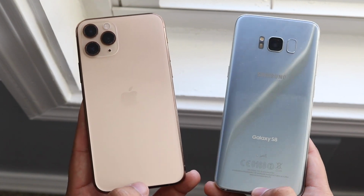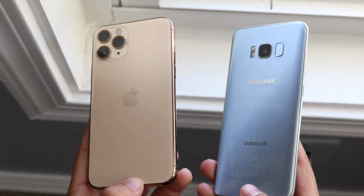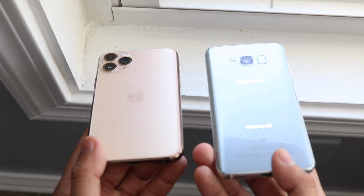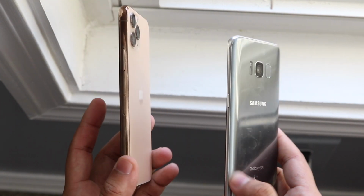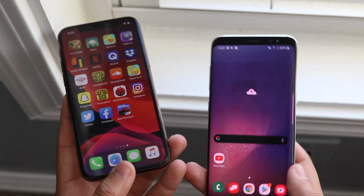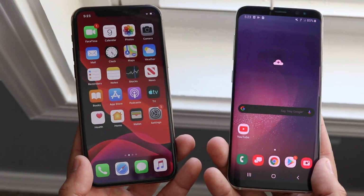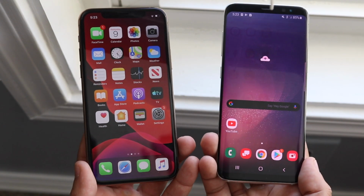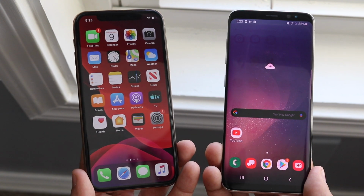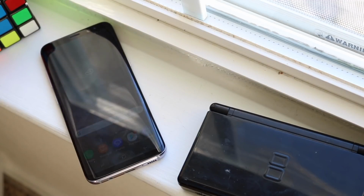The iPhone 11 Pro has a Super Retina XDR OLED display. The Galaxy S8 has a Super AMOLED display. But here's the really weird thing, okay? The Samsung Galaxy S8 from 2017, actually over 2 years older than this point, has a 1440p panel at 570 pixels per inch, versus the iPhone 11 Pro's panel, which is 1125 by 2436, and that actually has 458 pixels per inch, so you're getting almost 100 more pixels per inch on the Galaxy S8's panel than on the iPhone 11 Pro's, which is super interesting.